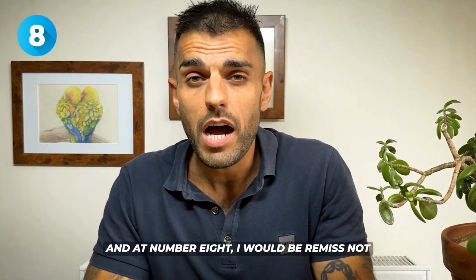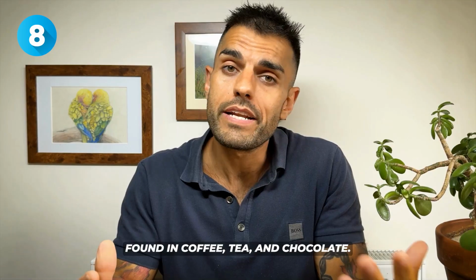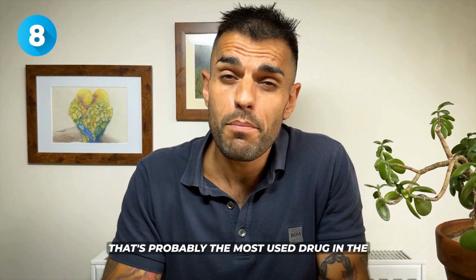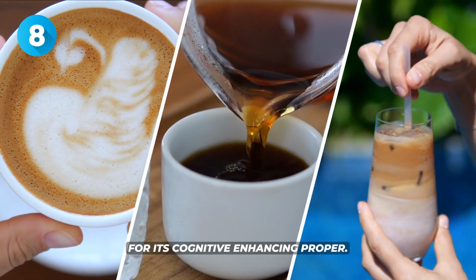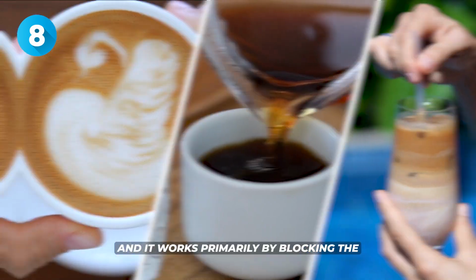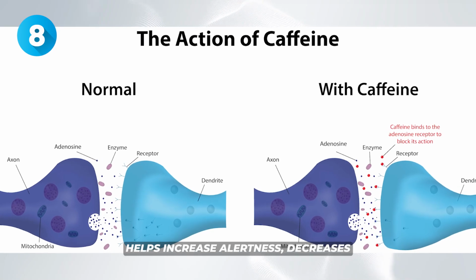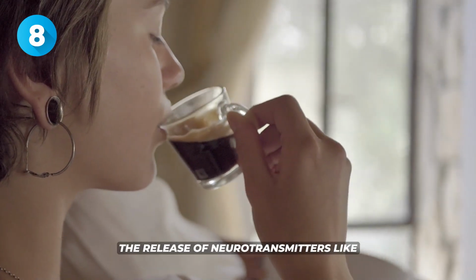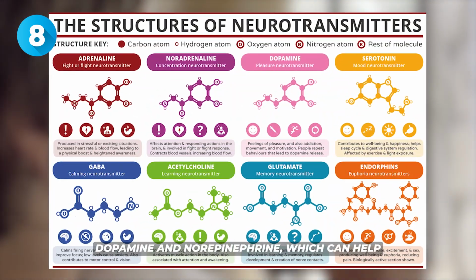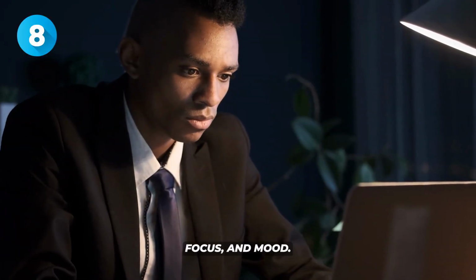And at number 8, I would be remiss not to mention caffeine, that well-known stimulant found in coffee, tea and chocolate that's probably the most used drug in the entire world, but one that's well recognized for its cognitive enhancing properties. And it works primarily by blocking the adenosine receptors in our brain, which helps increase alertness, decreases feelings of tiredness and improves focus. And additionally, caffeine also stimulates the release of neurotransmitters like dopamine and norepinephrine, which can help improve memory, focus and mood.